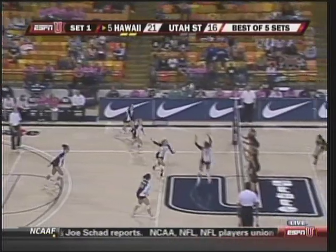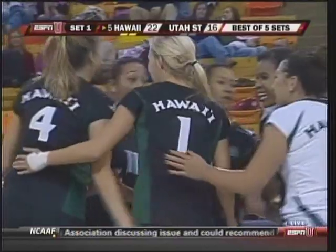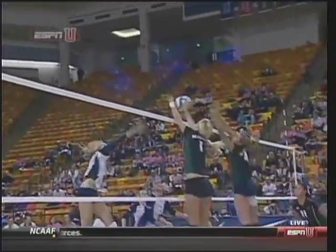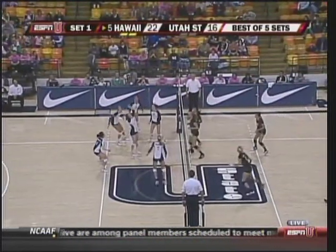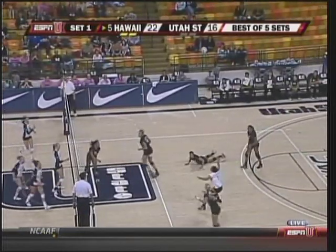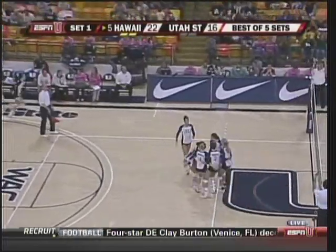Well, most coaches will tell you it's all about ball control, and starting off, Utah State has been doing just that. Hawaii has had their struggles, but they're little by little extending their lead. Both teams have relied heavily on the block here in this one, and that time it was Michelle Waver, number one, getting a hand on it. Liz MacArthur has been kind of quiet. Jocelyn White off the tape. Waver had to go up and over the block, had to readjust, and just wide, point Utah State.